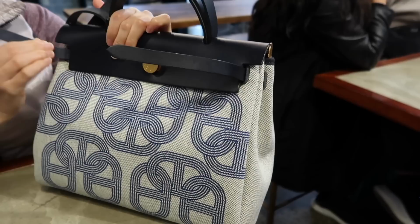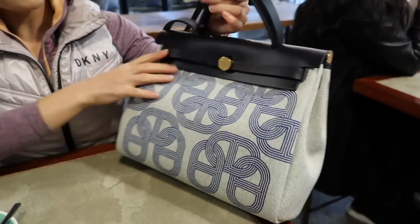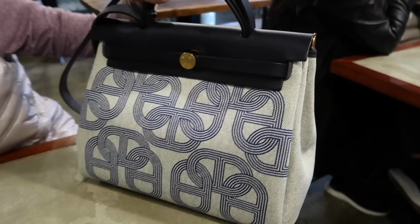I've always loved the bag, but haven't really come across a print or color combination that I love. But this one is probably the closest to what I would actually consider. Anyway, stay tuned. We're gonna do a whole video on my bestie's Paris experience at Hermès and how she scored 5 bags. Stay tuned.